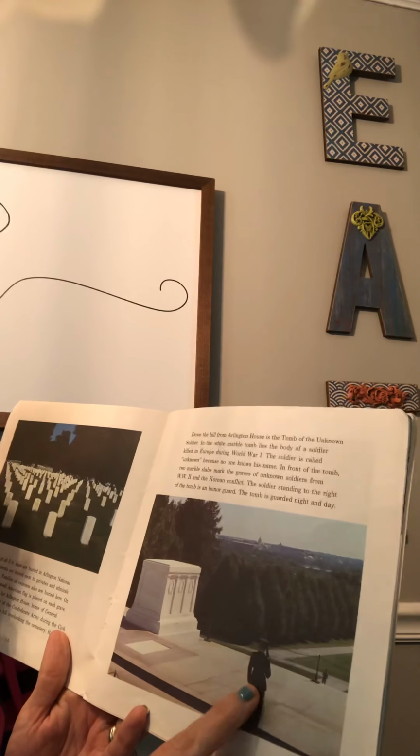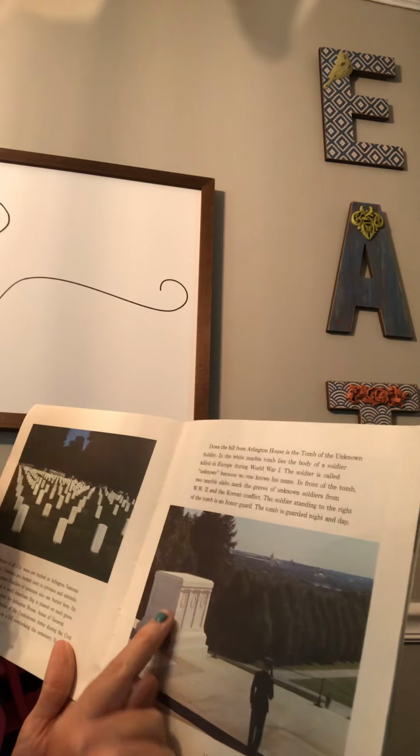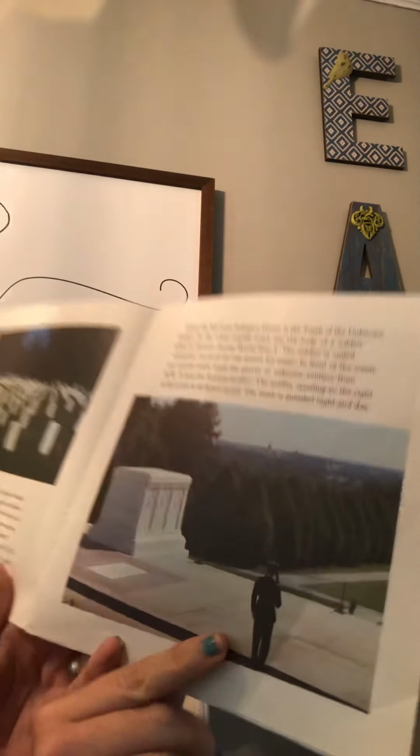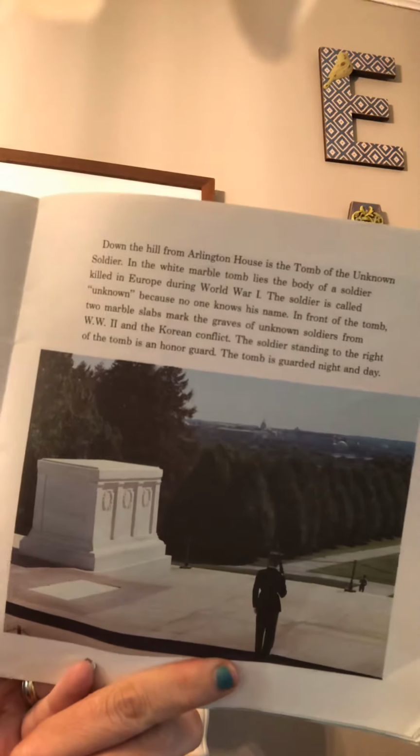So this guy here, right here, is an honor guard. This is the tomb. Okay, it says the tomb is guarded night and day. So they would be guarding that tomb night and day.